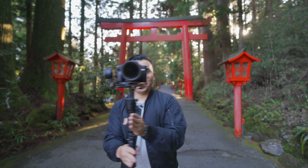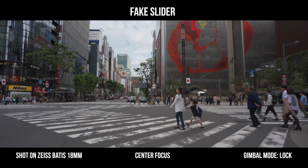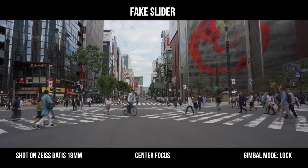Ooh. The sliding shot is a great way to reveal a scene. Again, by incorporating a foreground element, we can emphasize our movements greatly even if we're just shifting between left and right. The best gimbal mode to be in is lock mode.